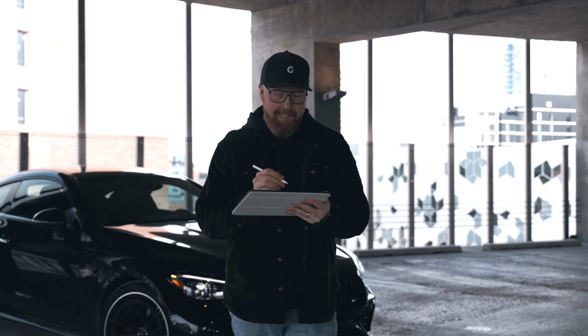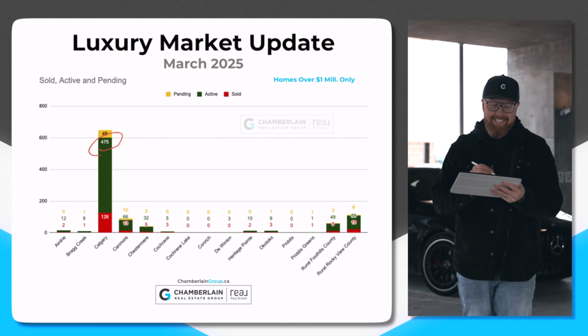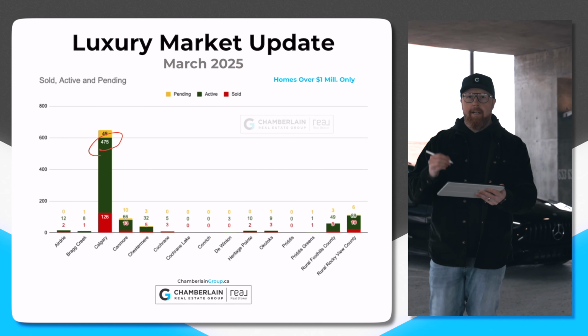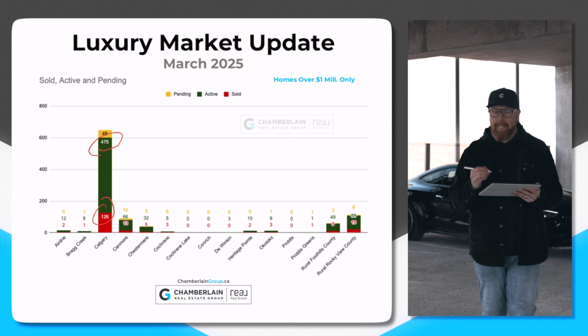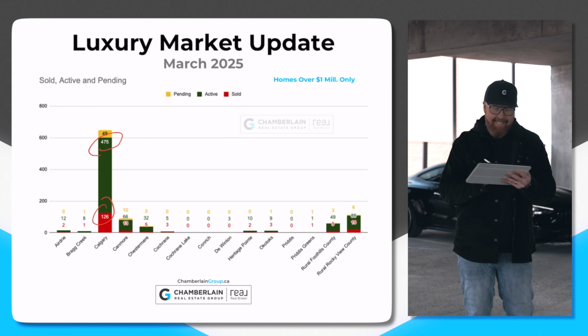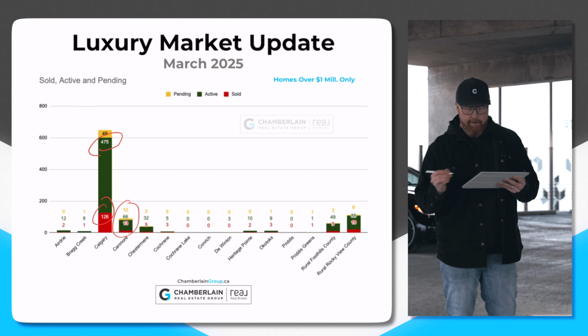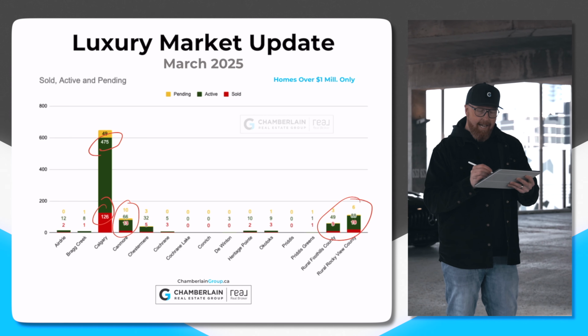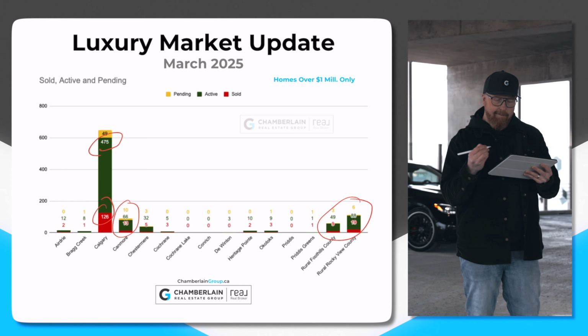So the luxury market has seen some growth here in Calgary over the last number of years, and we're kind of seeing that still happening right now. Over the last month, so this is all February 2025 numbers, there were 475 active properties over $1 million here in Calgary. There were 126 that sold last month, and for Canmore, we had 66 actives and 13 sales, and then in the rural areas, we saw 49 actives and 9 sales in Foothills, and 88 actives and 19 in rural Rocky View.